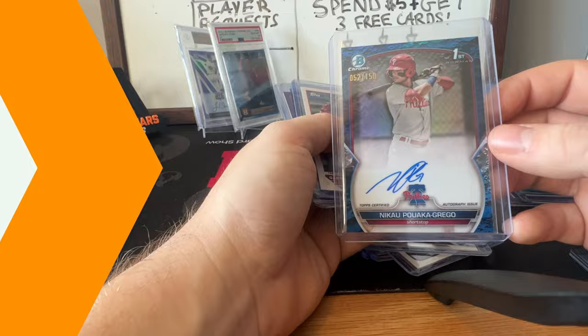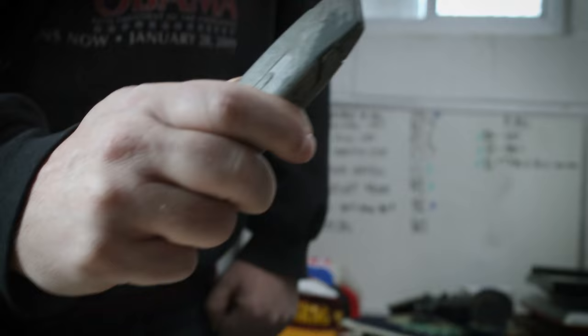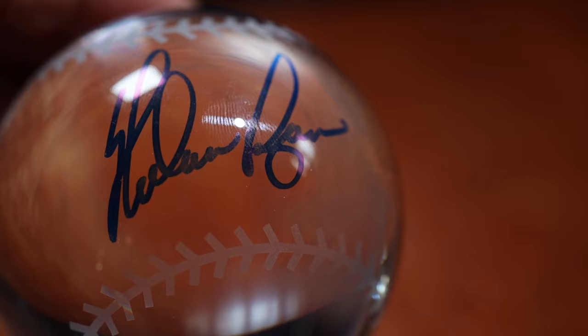The bases are loaded. Two men are out. It's the tying run at the plate. Paul Blair is there. He's flying to center. Struck out and popped his short. Nolan Ryan is into the pitcher. Can I kick it off?